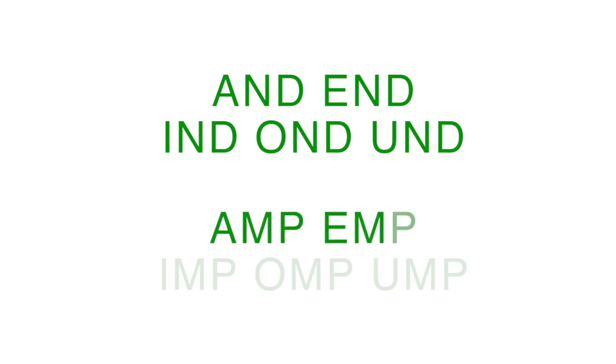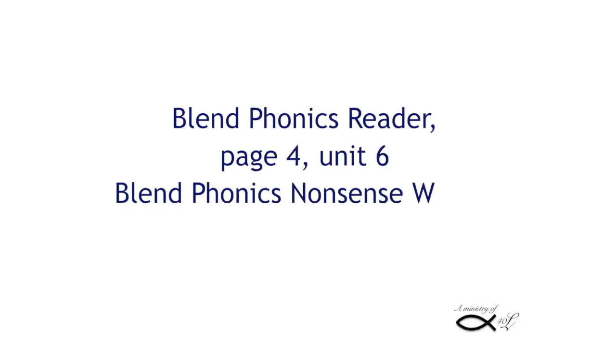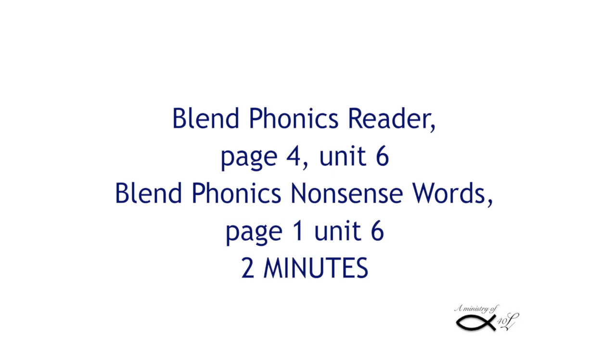And, end, ind, ond, und. Amp, emp, imp, omp, ump. Desk, felt, fawn, next. Note how the L changes the sound of the vowel. Now, we'll try blend phonics for a bit. See you in 2 minutes.